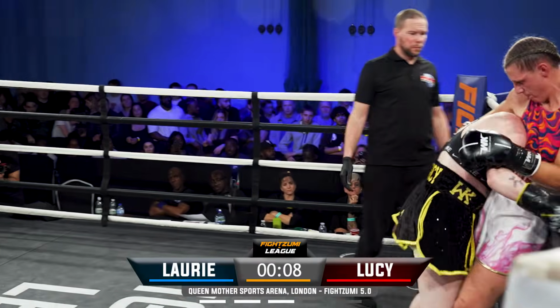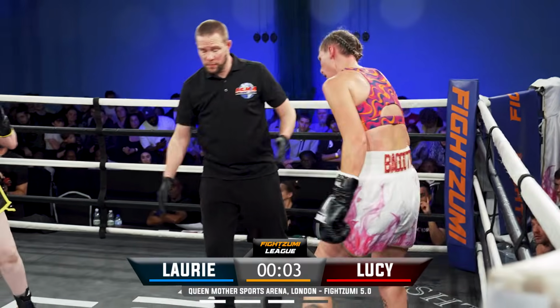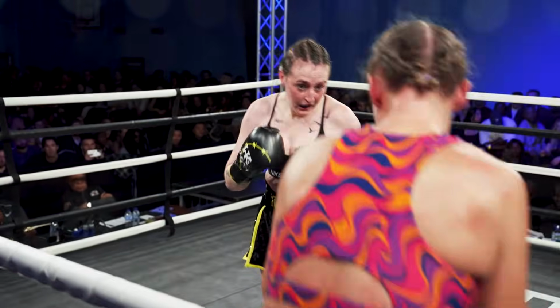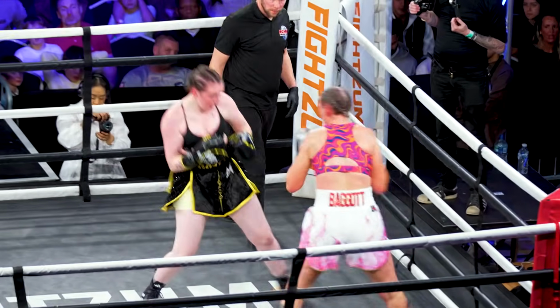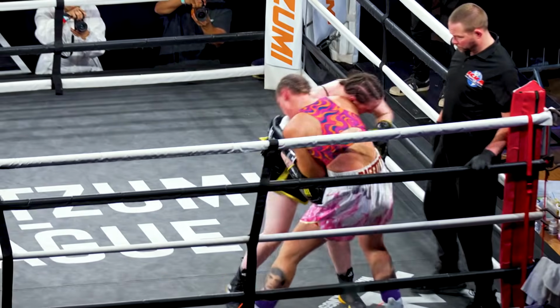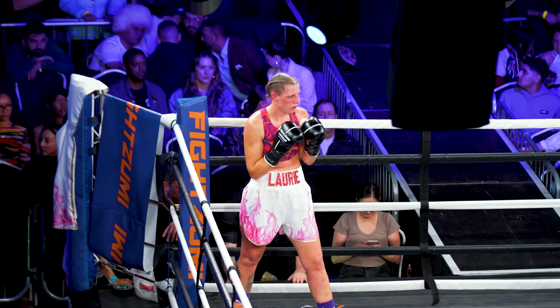But Lucy's doing exactly what she needs to do. She's setting the pace, putting the pressure on, and just overwhelming Laurie with punches. This is great stuff here. Exchanging there, Lucy's always going to be favoured for these types of exchanges. Her limbs are just that little bit shorter. She's a bit more of a compact fighter.